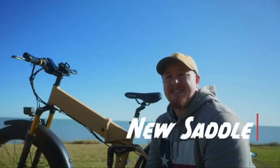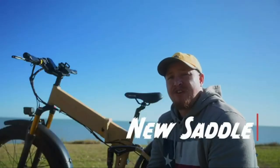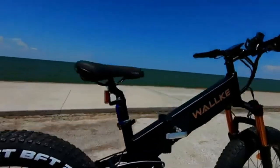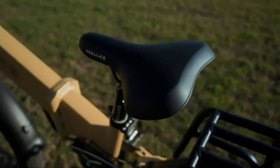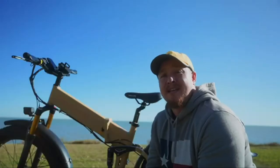With the 2020 model, we had this thinner style gel-filled saddle, which was pretty nice. But with this one, it's actually increased in size in the back, so it's nice and fatter in the back, and then it tapers off to a point really quickly, allowing our legs to kind of come over and get down there and do what our legs need to do.